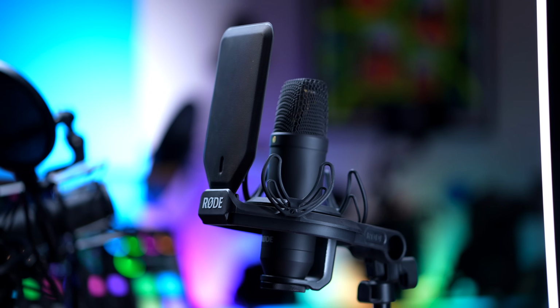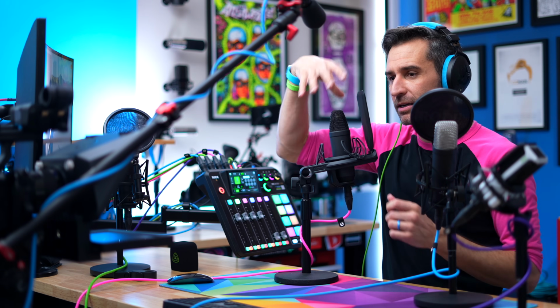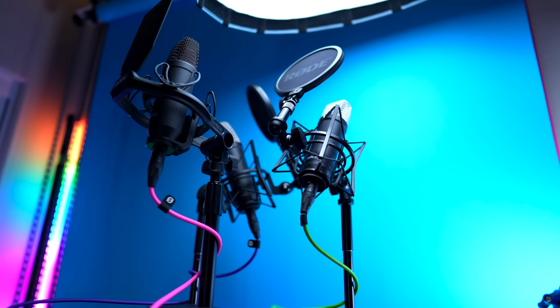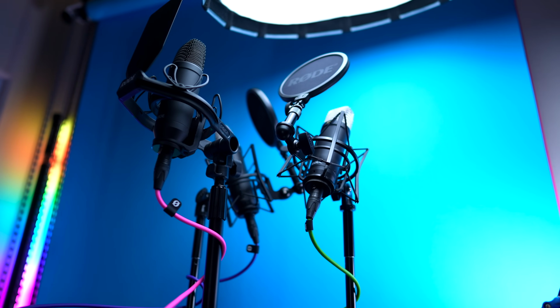So first up is the 4th gen NT1, which, as I mentioned earlier, is discontinued, and even mine comes in this older school shock mount, which is actually really cool. I love this metal mesh pop filter. You need a pop filter or a windscreen because all of the microphones are prone to plosives. Peter Piper pitched a plosive prone podcast, and you can just kind of hear that there. Whether you're putting a windscreen on top of the microphone or a pop filter in front of it, it is really important with all of these microphones because they're all basically the same body and they perform exactly the same when it comes to plosives and also handling noise.